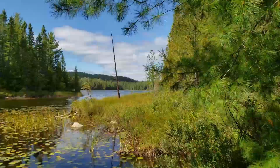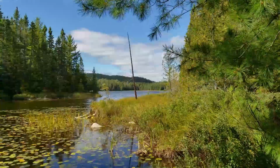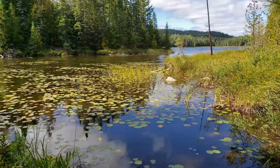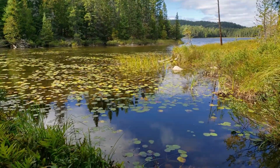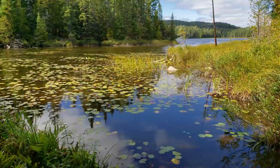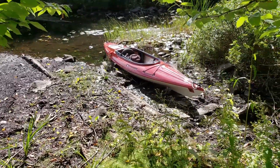I don't see any critters over there. Small lake, but it would have been fun if it wouldn't have been such a terrible portage. Well, I'll walk back and show you how I had to deal with getting aboard. But you can see here what kind of a mess I have to deal with getting in and out.